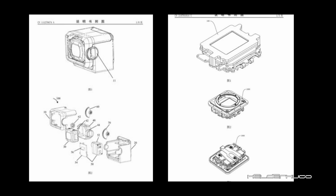However, it could also just be that they are working on a cheaper drone, maybe a continuation to the DJI Tello, a Tello 2. That can be a cheaper replacement for the DJI Spark.